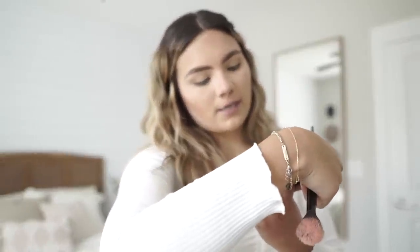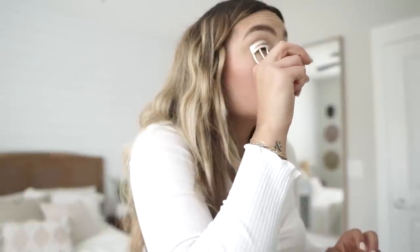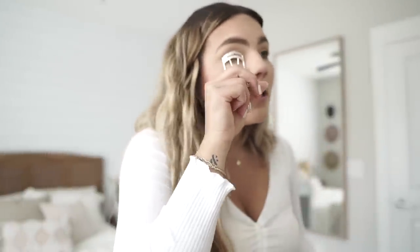All right, we'll throw some blush on my cheeks. I'm using this one from Charlotte Tilbury in Ecstasy. All that's left is to curl the lashes and then pop some mascara on and I'm done.